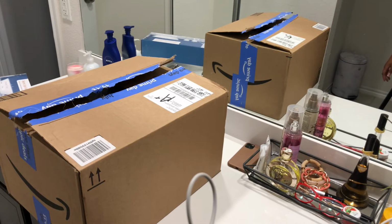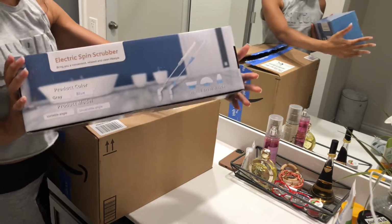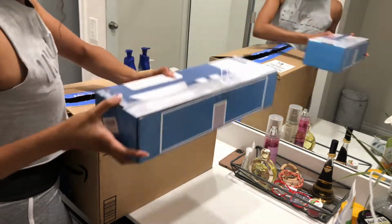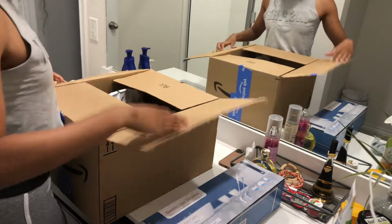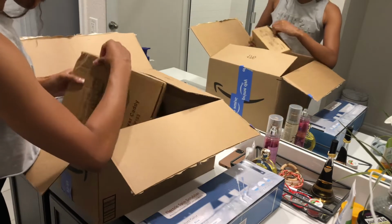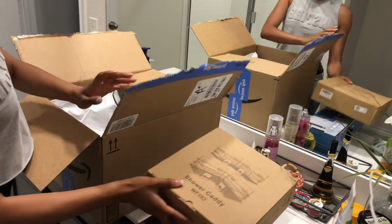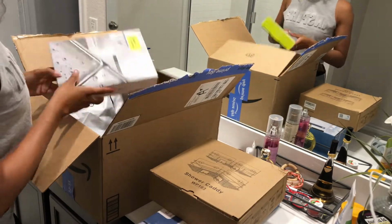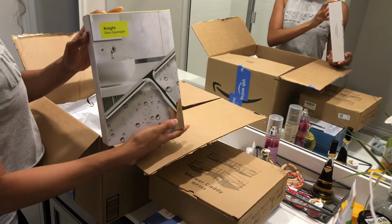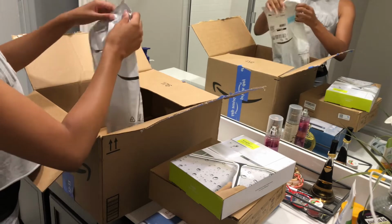It is Prime Day. So I am showing you guys what I bought on Amazon to transform my shower. The first item was the shower spin brush I've been seeing all over TikTok and Amazon. Next are my two shower caddies, a shower squeegee for my glass windows.